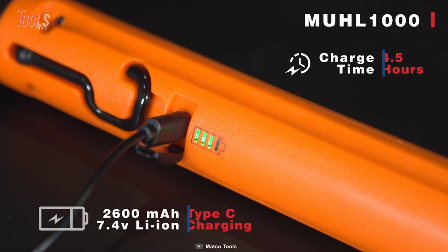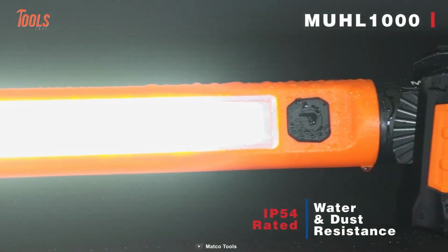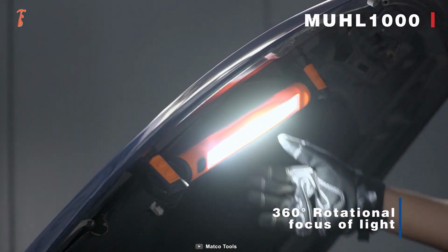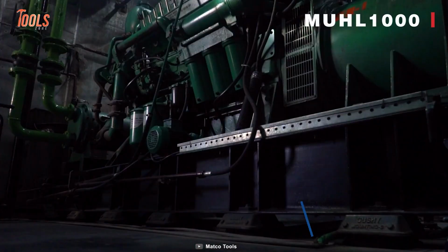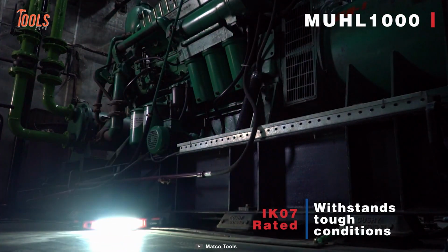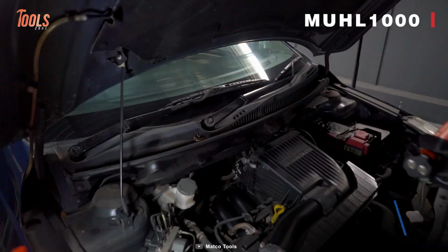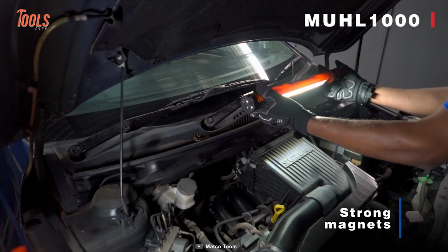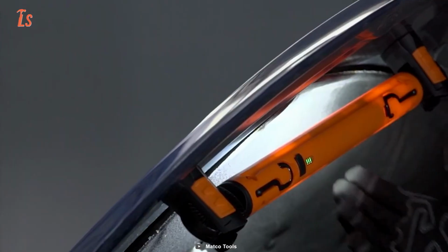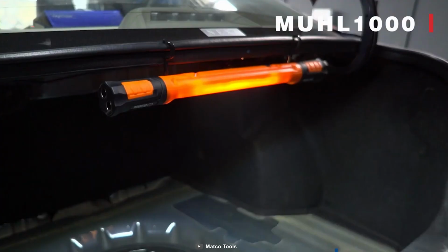On top of that, it has an IP54 water and dust rating, so the harsh job sites are no more pain now. Hold on, it also comes with the IK07 rating, meaning it withstands tough conditions and drops easily. Last but not least, the strong magnets allow you to attach it firmly to any metal object and get a comfortable way of illumination.